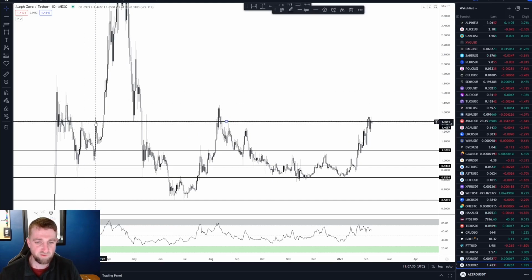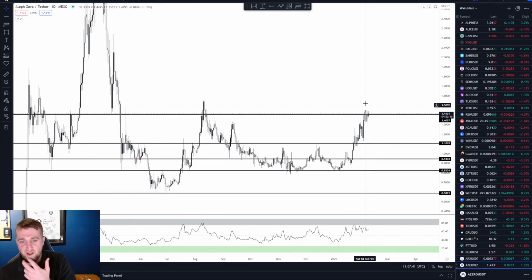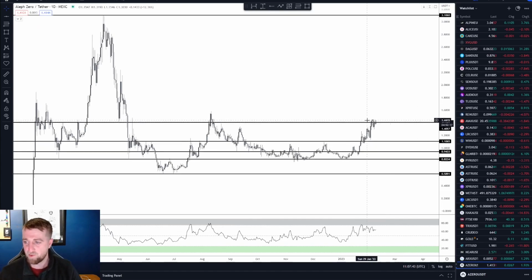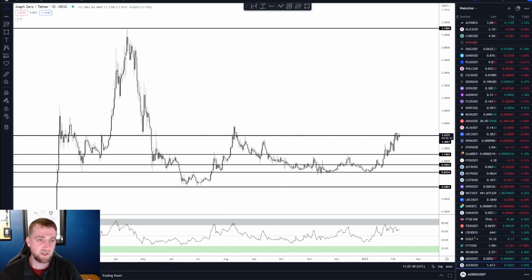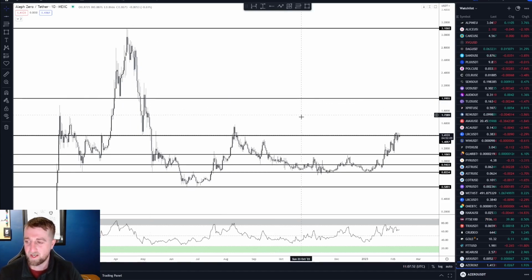So resistance, support, blasted through it. You could call that a deviation. And then we are into that level of resistance now. So this is an area we need to flip. Beyond that, if we do start to push up beyond $1.41, then who knows, you might get some price action pushing up towards here, up at around $1.99 to $2.